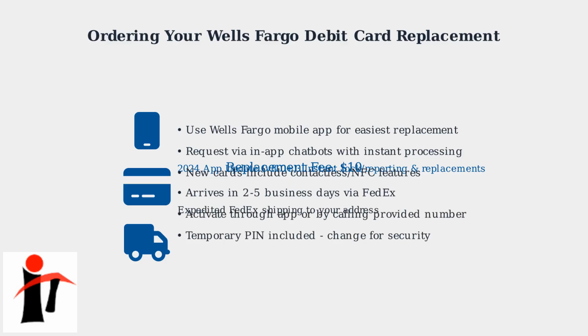Once received, activate the card through the app or by calling the provided number. The new card will come with a temporary PIN, which you can change through the app or by phone for security purposes. Keep an eye on your account for any suspicious activity.